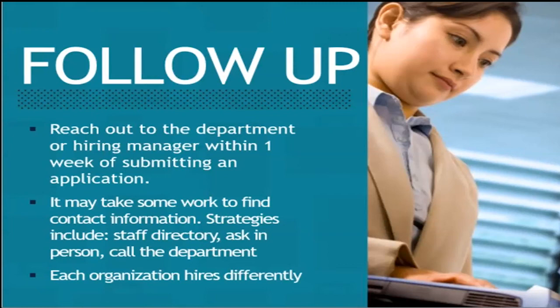Each organization does hire differently. Some people close out a search and make an offer within a week, and for some folks, it takes a couple of months, depending upon what their needs are. So, just be patient. You'll definitely get a position, but it just may take some time.